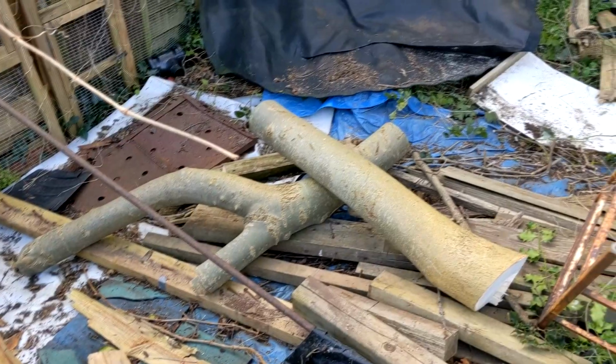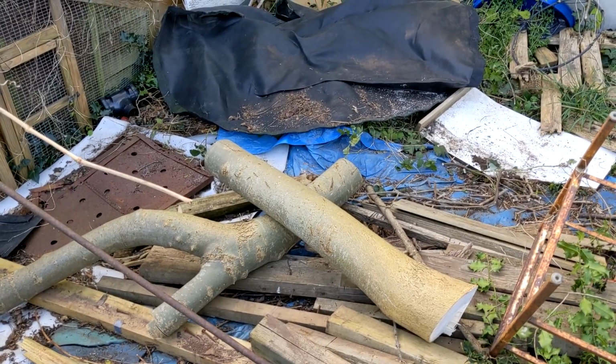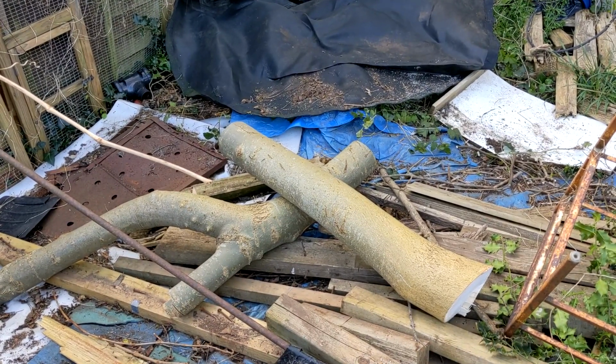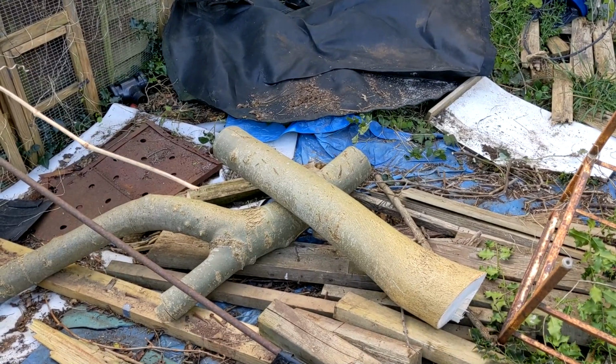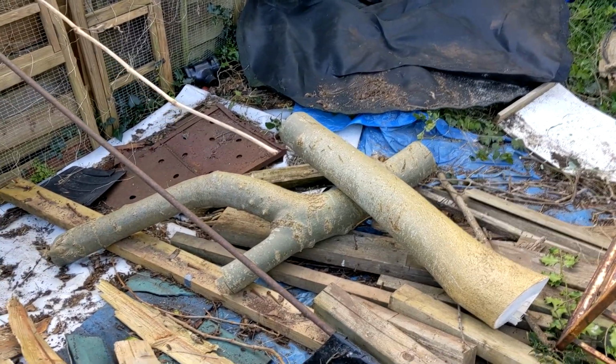Well, that's enough for today. Let me show you what my husband and I have managed to do today. Now that was an ash trunk that went up to about my chest level, and he's managed to cut it down to the ground. Let me show you what I've been doing.